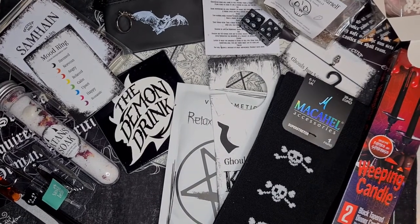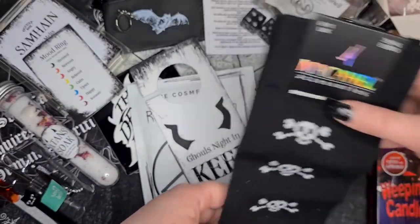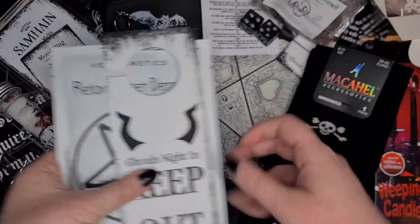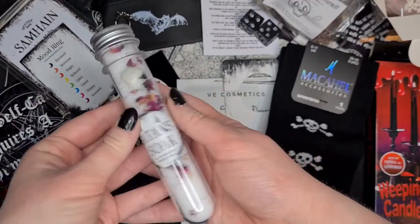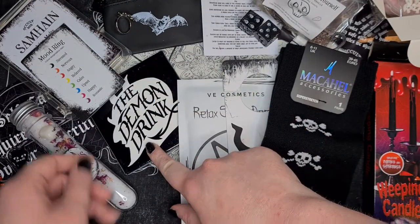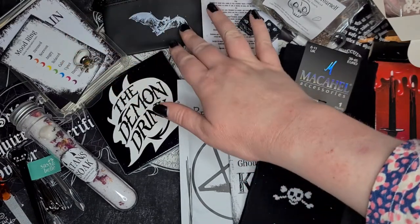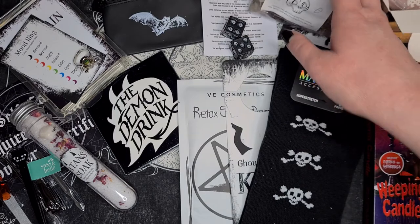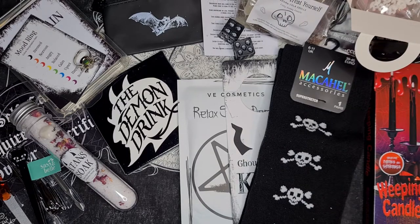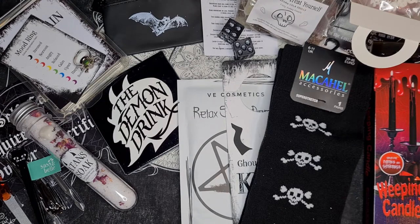So we'll just have another quick look at everything. We got our weeping candles, our knee-high socks, our Do Not Disturb sign and face mask. We got our bath salts there, our little manicure set and tweezers, our coaster, some wax melts, a little skull mood ring, the little bat purse, divination dice, cola skulls there, our hot chocolate mix, and then of course we got the art print and the book as well. So thank you very much to Occult Box for the February subscription box.